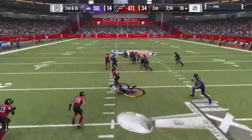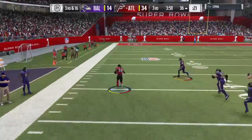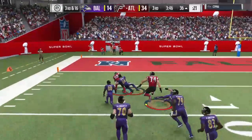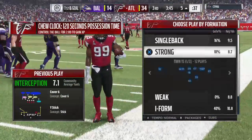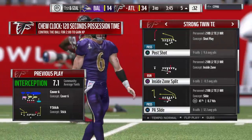And for the 4th time tonight, it's an interception. And some space here. Down the numbers. There he goes. And they will finally get to him, but a great return has set him up 1st and goal at the 5. Here comes the Atlanta offense now ready to take over here.